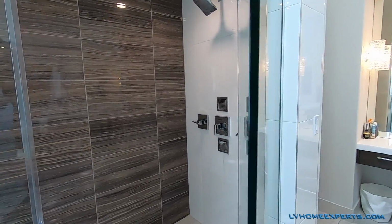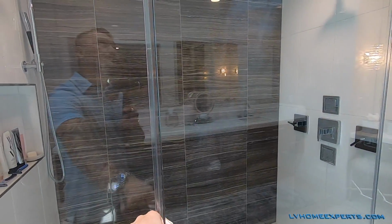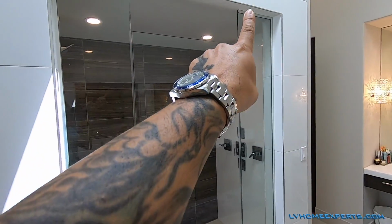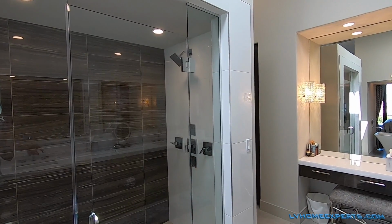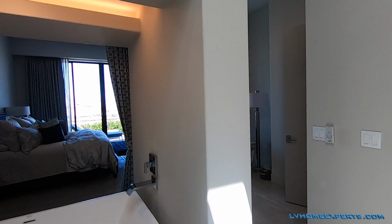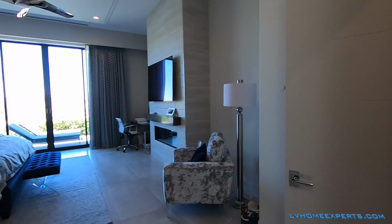This is a nice spa shower, isn't it? Oh yeah, and look how they did the tile on the outside too. Transition all the way outside. That's seamless right there. Love that. Gets no better than that.